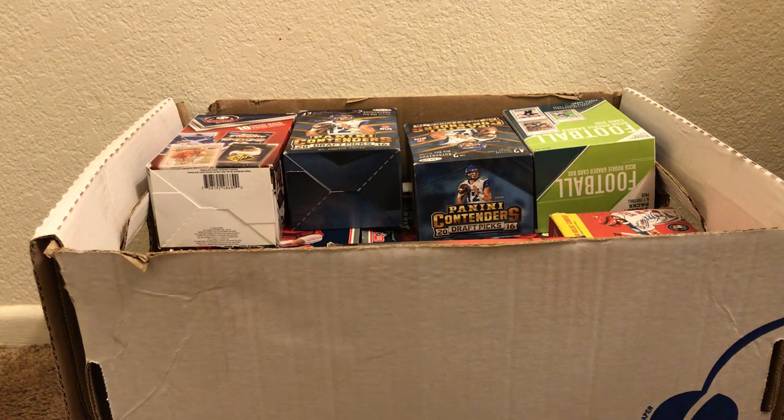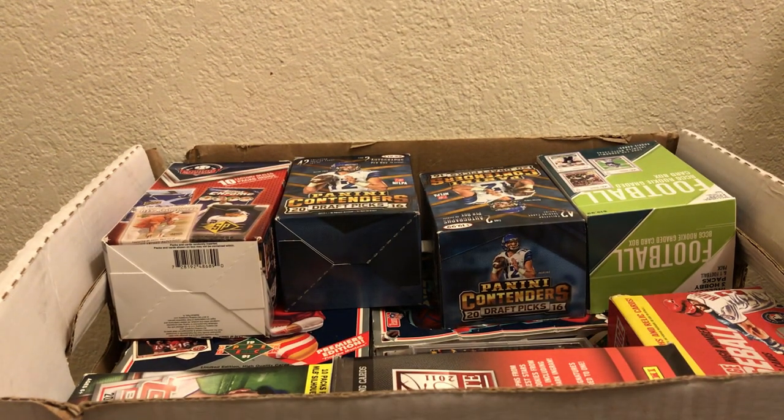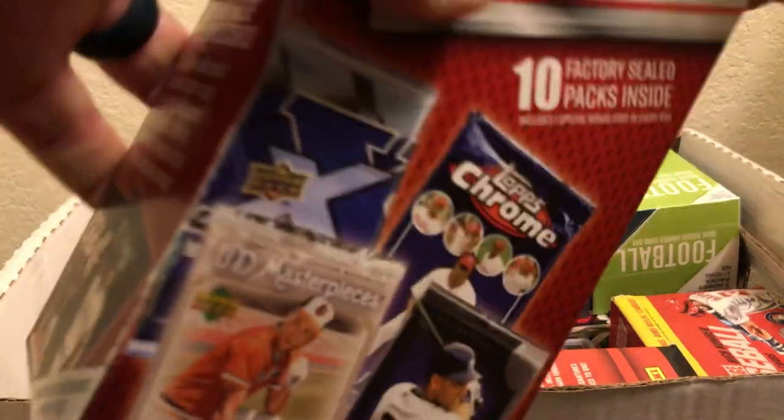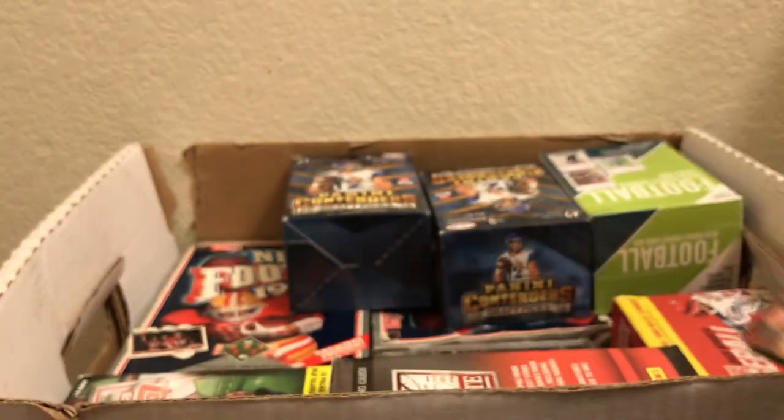Yeah, so we'll see what's in the boxes. Move a little bit closer. And what do we want to go with first? Let's go with this. Okay. Looks like garbage junk wax era stuff. Could be something though. This might take a while. Holy crap.